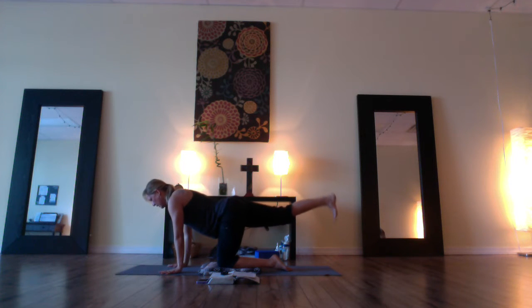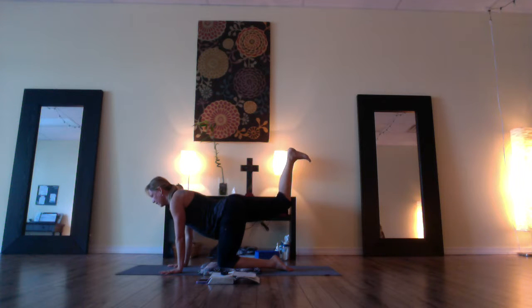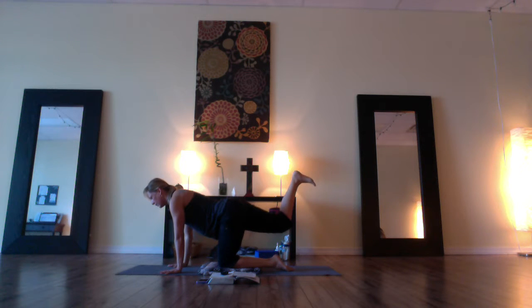Bend the left knee. We're going to lift the heel toward the ceiling. So squeeze and lift that heel. Exhale, just release it down a little bit. Inhale, squeeze and lift. Exhale, lower. Inhale, squeeze and lift. Exhale, lower. Inhale, squeeze and lift. We're going to hold here.